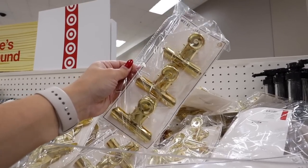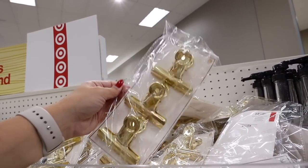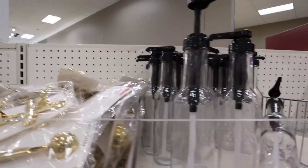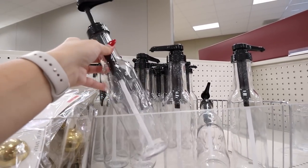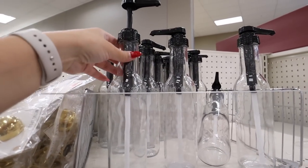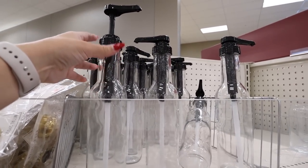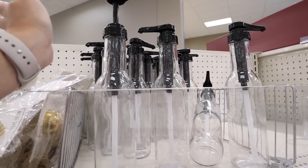These are great to hold chips and stuff. You could also hold your coffee bags closed with them, or tea bags. These are super nice. But back to these syrup pumps. These are actually super nice for a coffee bar or a cocoa bar. You can change out the syrup seasonally, so you could do pumpkin spice syrup for this time of the year, or you can do, you know, peppermint syrup for that time of the year.